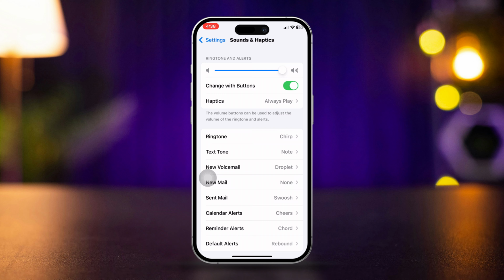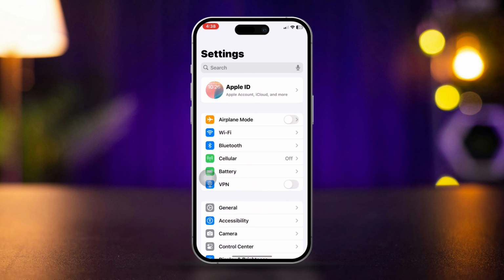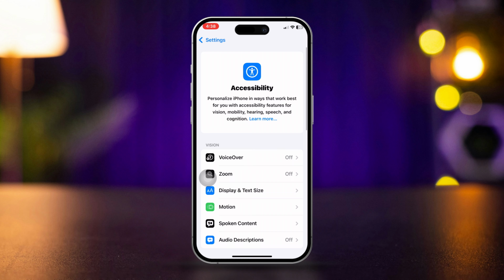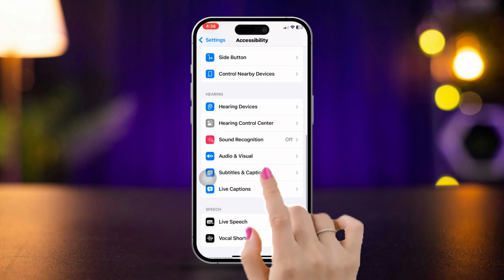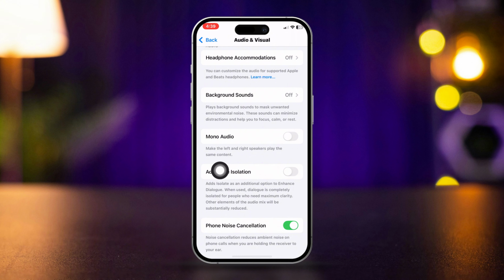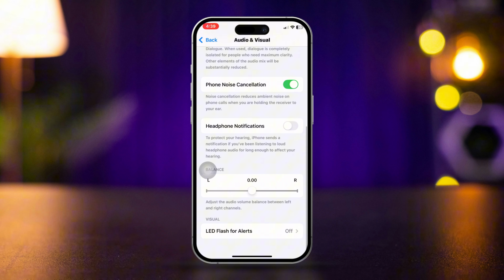Solution 2. Turn off mono audio for ringtone. Open Settings, scroll down, tap Accessibility, scroll down, tap Audio and Visual. From here, turn off mono audio and scroll down to the bottom. Make sure to set this sound bar in the middle.